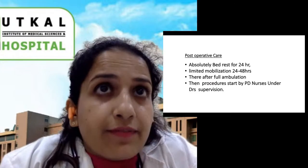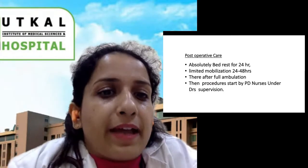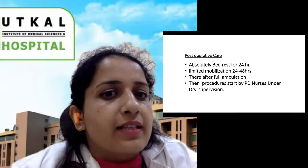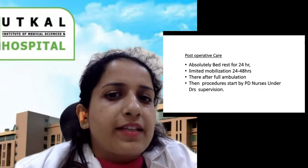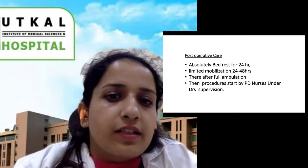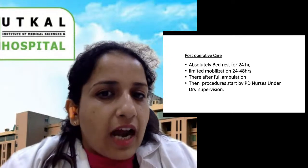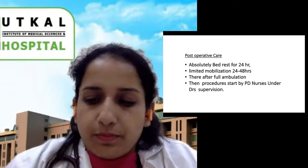So, immediate post-operative care: the patient is told to have absolute bed rest for 24 hours, and he can have limited mobilization for 24 to 48 hours and full ambulation after that. Then the procedure starts by PD nurses under doctor supervision.